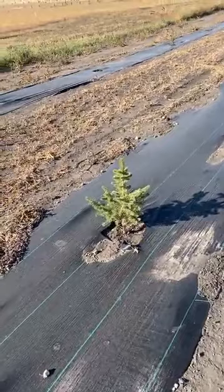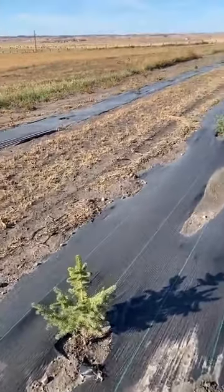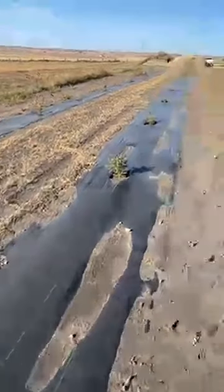The stalks are about as big around as my thumb on most of them, and that's pretty impressive compared to a few months back when they were just little sticks.